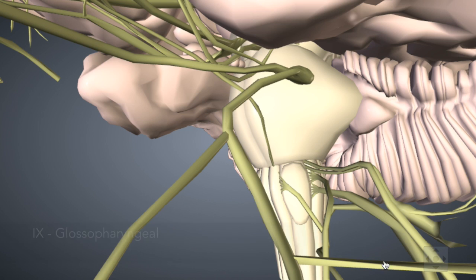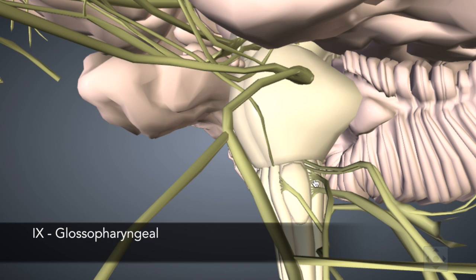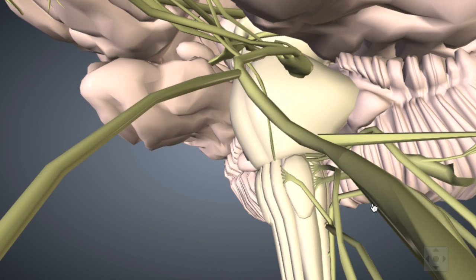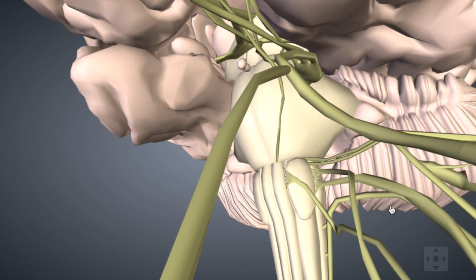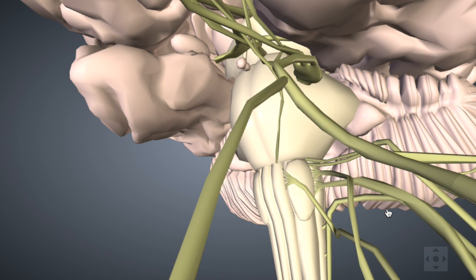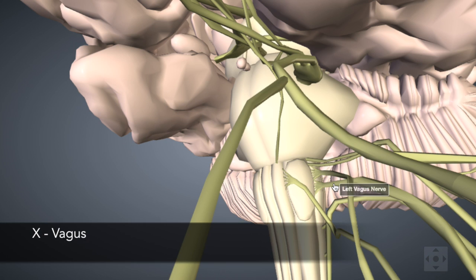The 9th cranial nerves are the glossopharyngeal nerves. They arise from the medulla oblongata, and they're mixed nerves. They have both motor and sensory function. The motor fibers conduct impulses to the salivary glands as well as muscles in the pharynx that are important for swallowing. The sensory fibers conduct impulses from the posterior portion of the tongue, the tonsils, the pharynx, as well as the carotid arteries.